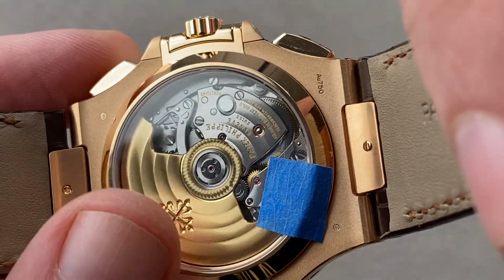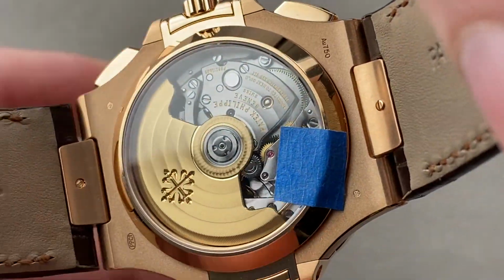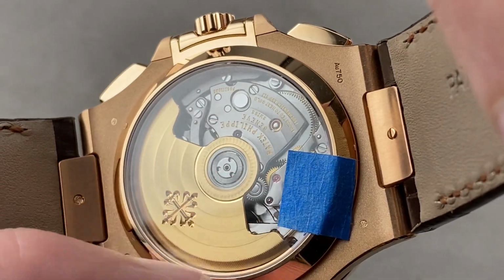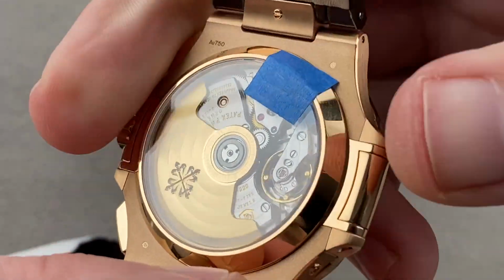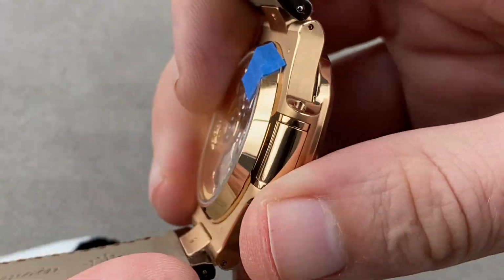It is a unidirectional winder with ceramic rotor bearings, and of course it is a column wheel vertical clutch chronograph. It is nicely decorated with circular Côtes de Genève on the rotor and the bridges, mirrored beveling on the edge of the bridges, black polished screw heads with chamfered slots in circumference. There's tight engine turning on the center of the rotor, and then there's larger engine turning on the base plate as well as satination on all of the wheels. All told, a very good looking movement.